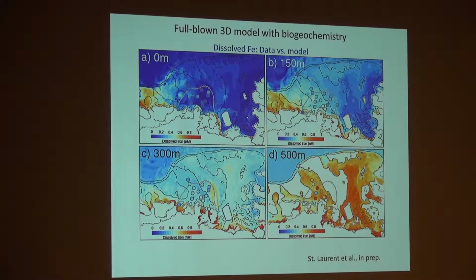So we did this several times for several different reasons, and this is one output, and it's showing dissolved iron and comparing the data that we measured versus the model output. This is right at the surface, 150, 300, 500 meters. And every dot that you can see here on this scale of dissolved iron concentration is the data that we measured compared to the model output. The model output here is for the month of December 15th to January 15th, so it's an average distribution for a month.